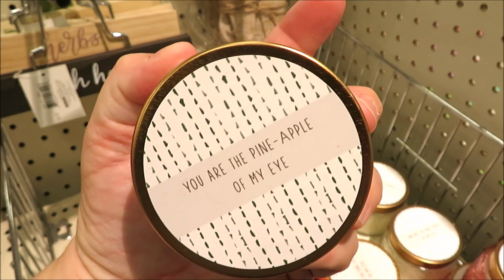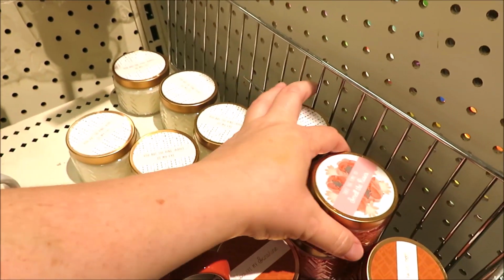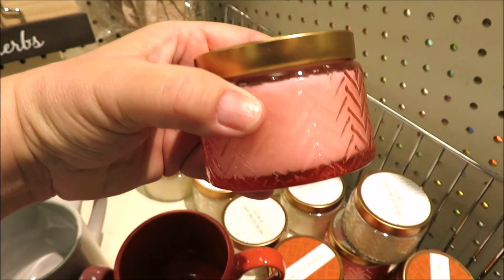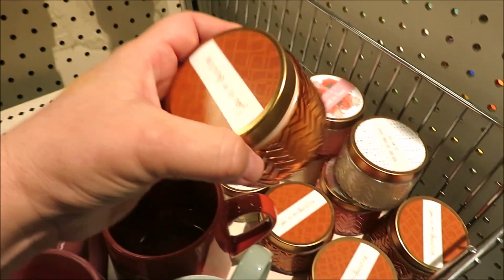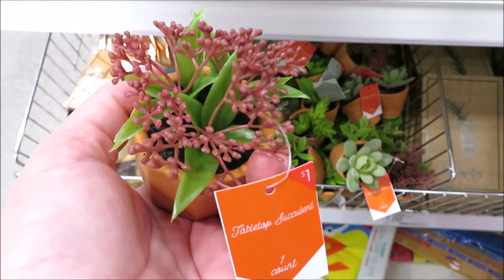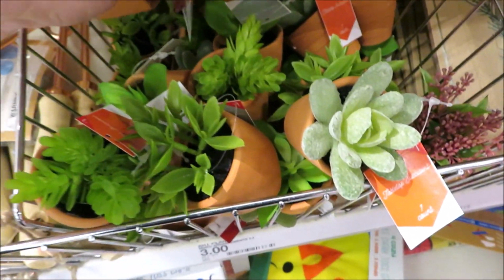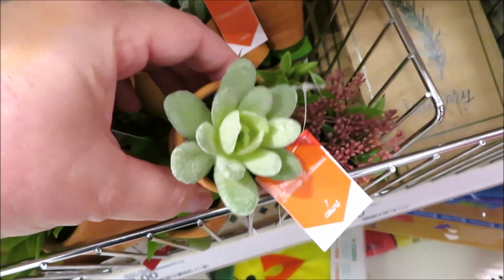Along with that collection, they're putting out a few different candles. These are $3 a piece. They come in the pineapple, this one in rose, and in the amber jar, this one that says, "You are my sunshine." Over here, they're also putting out some little $1 succulents in little clay pots, a few different ones to choose from.